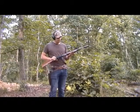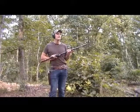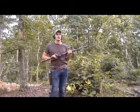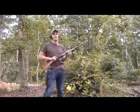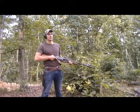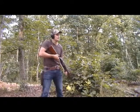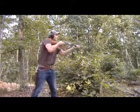But the one cool thing about this is it doesn't slam fire because it has a small disconnect. It's very light. Feels like it can slam fire, but it can't because the recoil resets the trigger a little bit. But you can fire it very fast, and I hope to demonstrate that for you right now. Here we go.